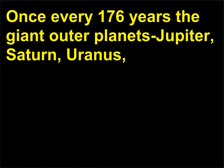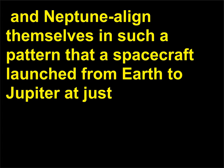Once every 176 years, the giant outer planets Jupiter, Saturn, Uranus, and Neptune align themselves in such a pattern that a spacecraft launched from Earth to Jupiter at just the right time might be able to visit the other three planets on the same mission.